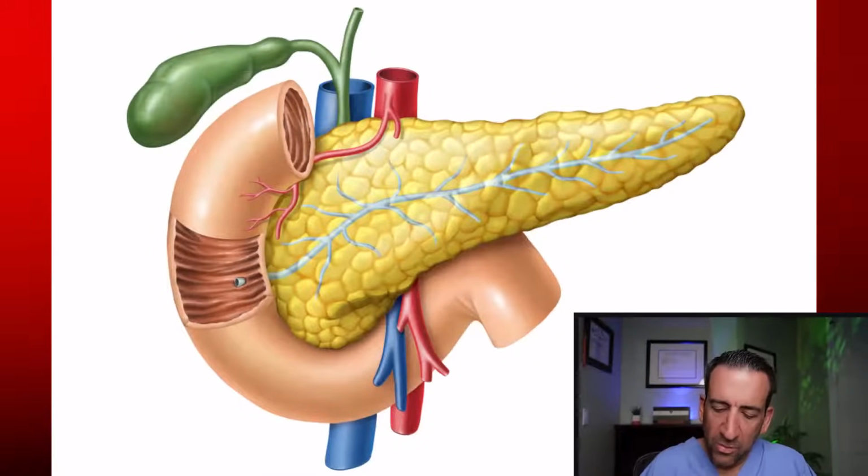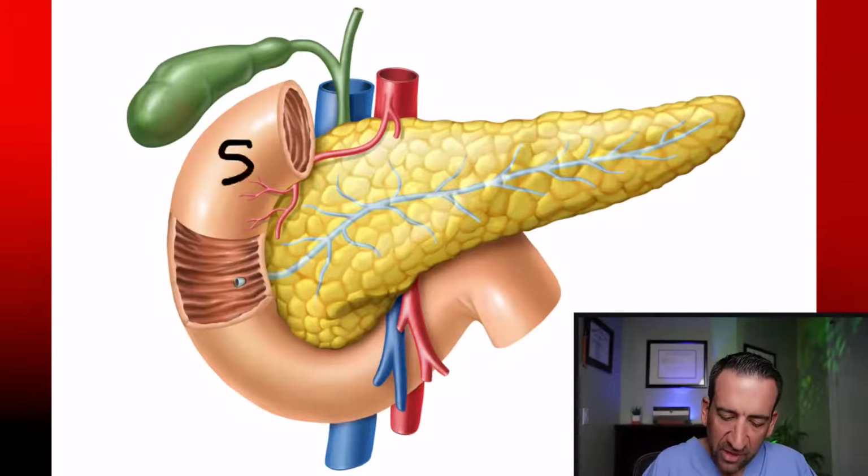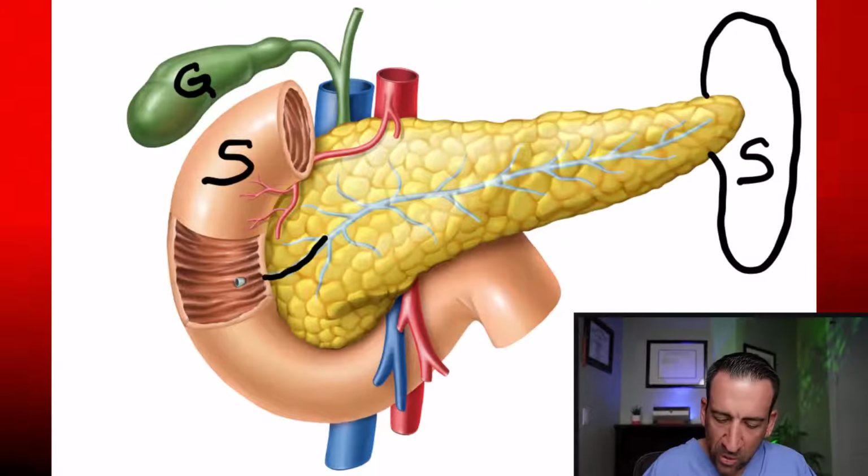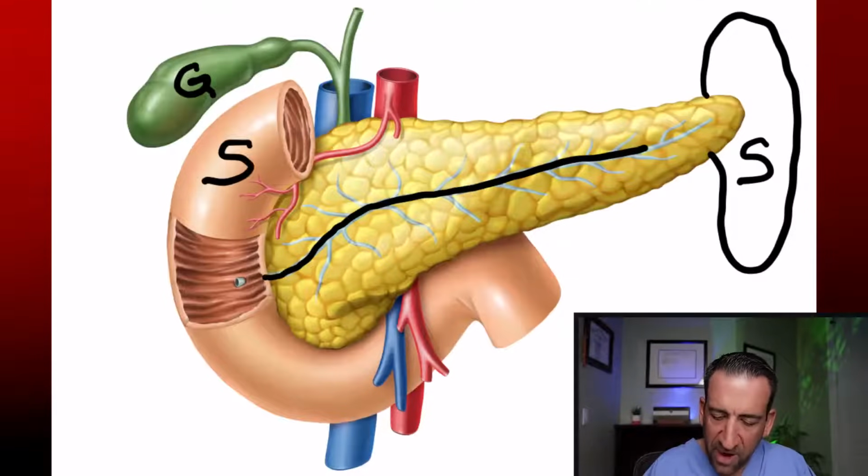All right, now let's start off with the anatomy of the pancreas. So this in yellow, the organ in yellow, is your pancreas. This is your small intestine. This is the gallbladder. Over on this side, at the tail end of your pancreas, you will have your spleen. This middle portion that you see here, this is the main pancreatic duct.